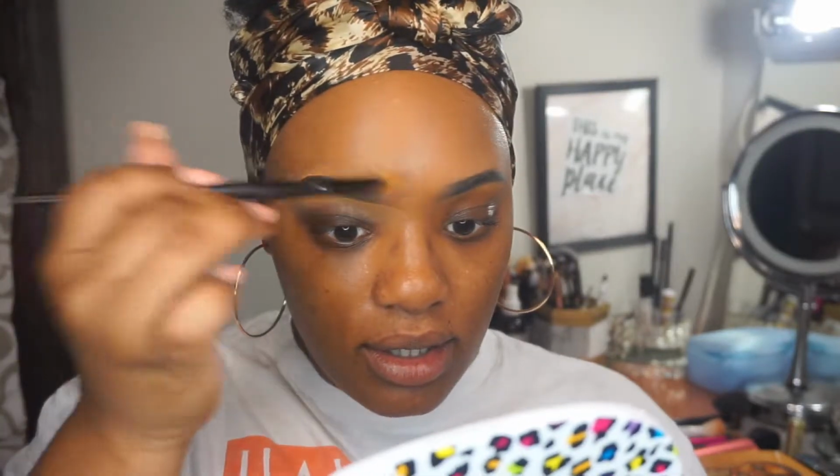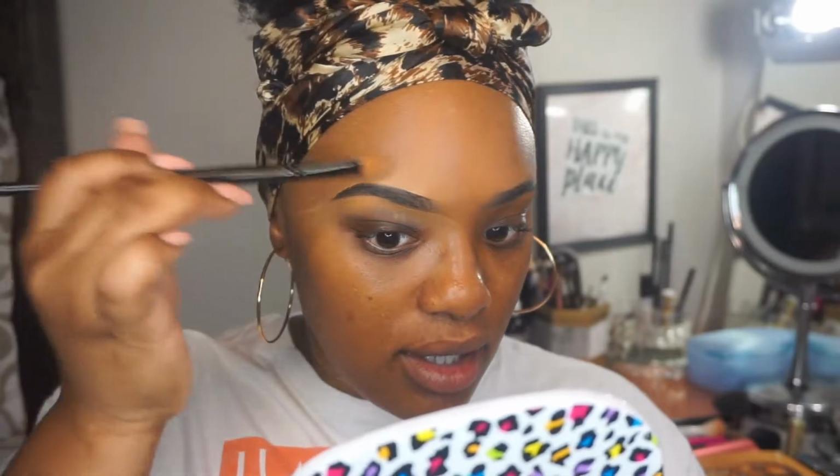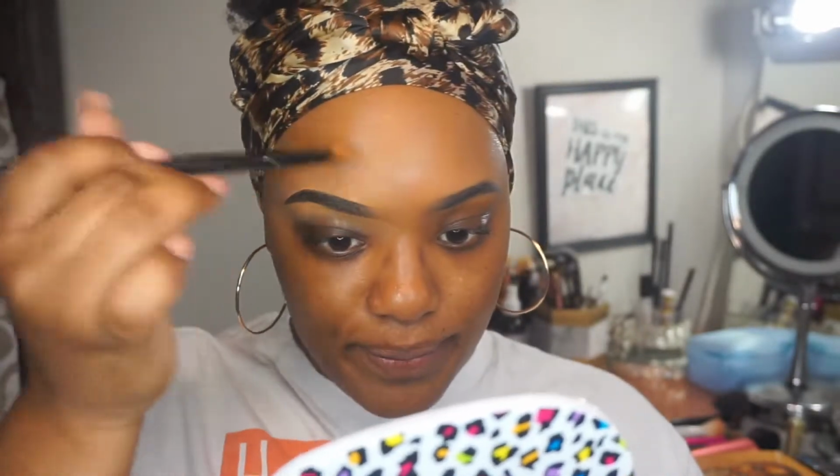Okay, so it doesn't look half bad. The color blends well. It looks really nice. Super nice. So now I'm gonna go ahead and blank out my lids, do one eye, and then come back and show you how I do the other one.